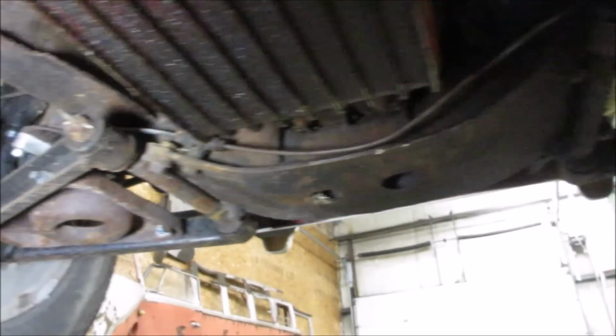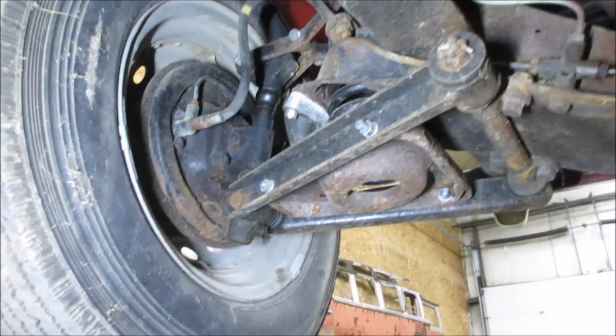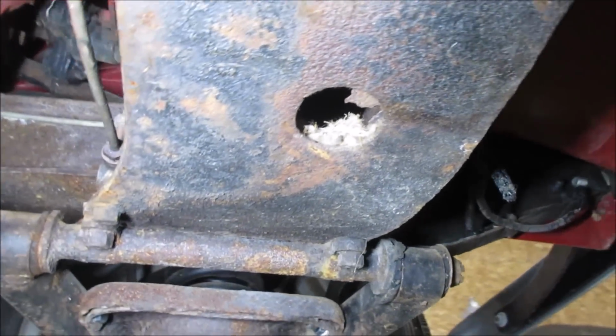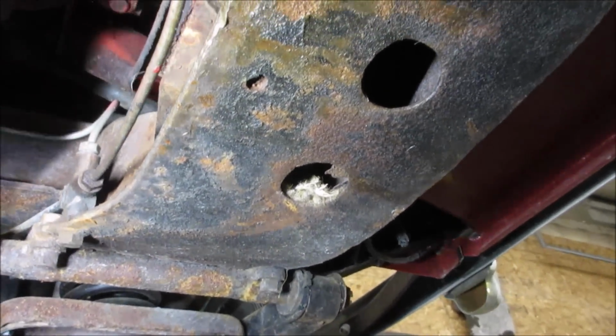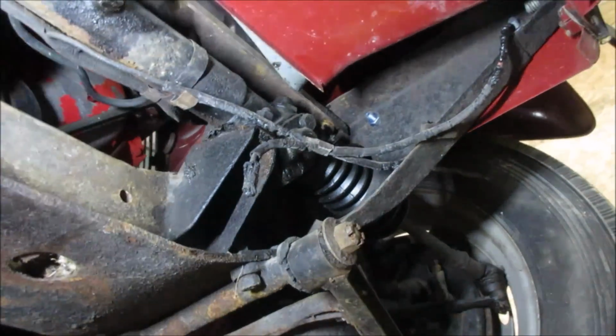Neat. Good. I know I had raccoons on the inside. There's raccoon poop on the interior, and a little nest there. But it doesn't look like it rotted anything out. Alright, happy so far.